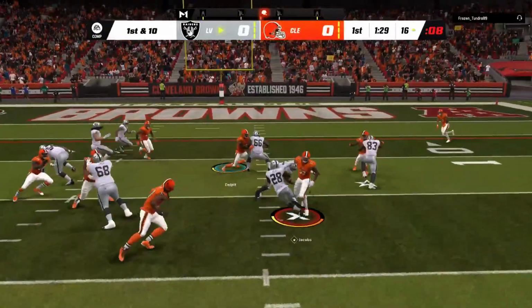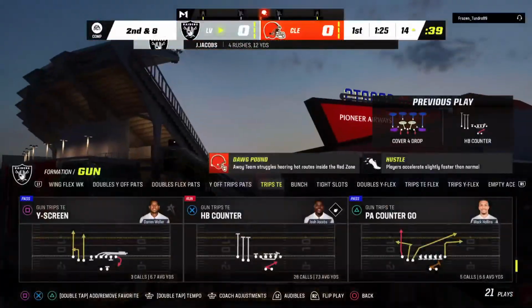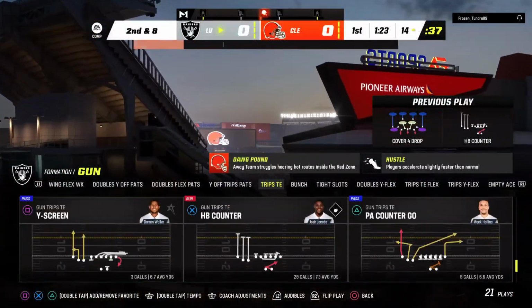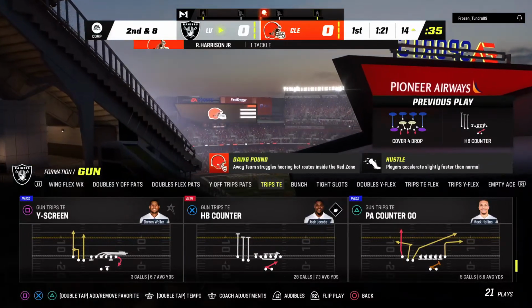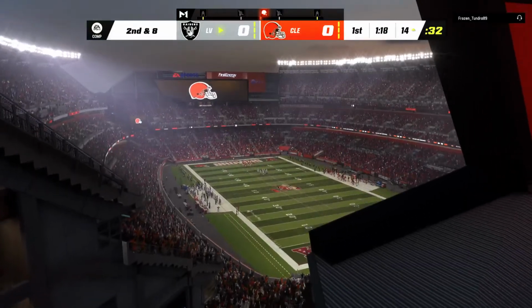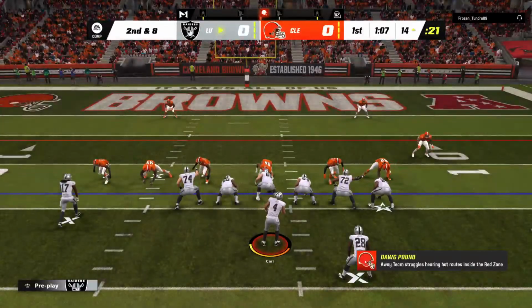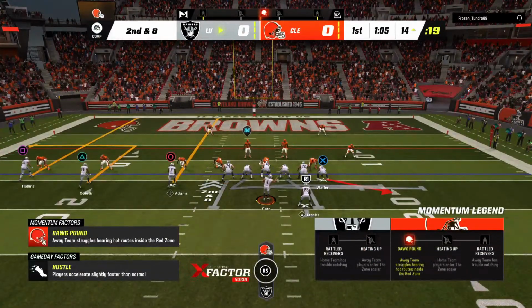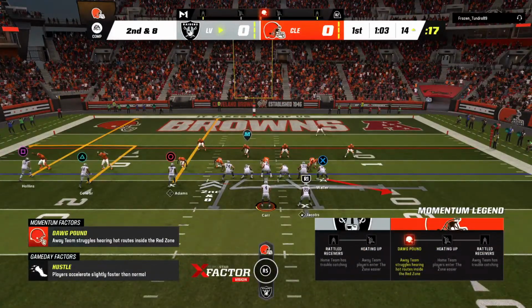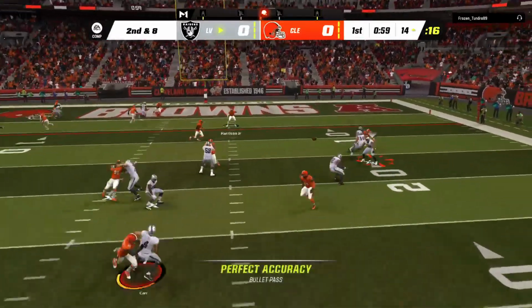Back to the running game with Jacobs. He will push his way down to about the 14. Ronnie Harrison that time able to make the tackle. Brandon, we talk all the time about those hybrid players, guys who can do more than one thing. And I think if you're playing strong safety in the NFL today, you are a true hybrid. Part linebacker, part cover guy. And coming up, sticking his nose in the mess there and making a nice play defensively.